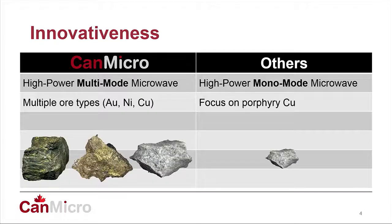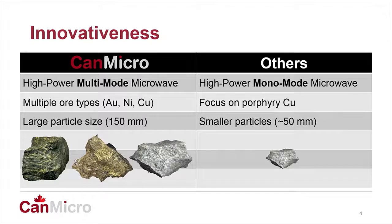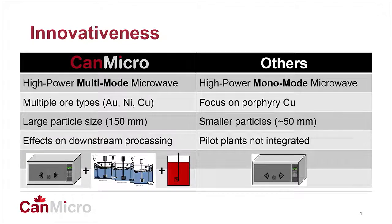We're looking at multiple ore types. So we're currently, and I'm going to talk about this, in the process of screening multiple ores, whereas previous work has primarily focused on copper. We're looking to treat large particle sizes. So another limiter of the monomode cavity, if you have a 30 centimeter cavity, it's difficult to get big rocks through there. So we're saying multi-mode, bigger cavity, we can put bigger material through it. We're also looking at the effects on downstream processing. This is a big part of the Can Micro project. We believe a lot of the benefits are going to be seen in flotation, in gravity recovery, in leaching.